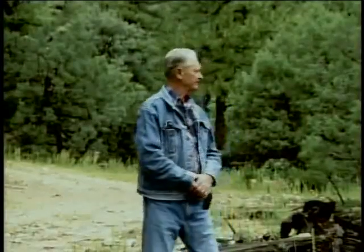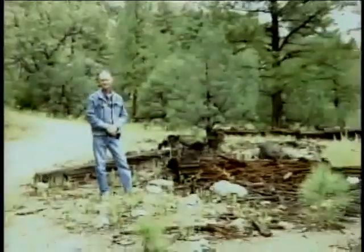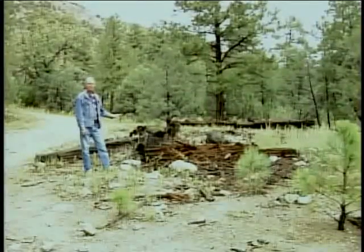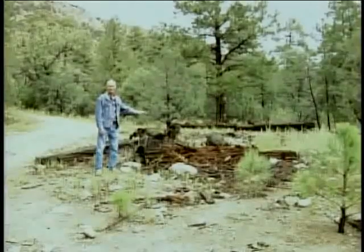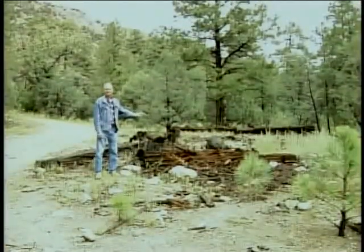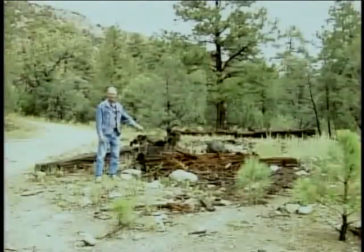This building, as best we can determine, was probably the store. It has the largest frame left as far as actual size. When we were first here in 1971, this was still roughly 4 logs high. And our first introduction to 2 green rattlesnakes was right here at this spot.